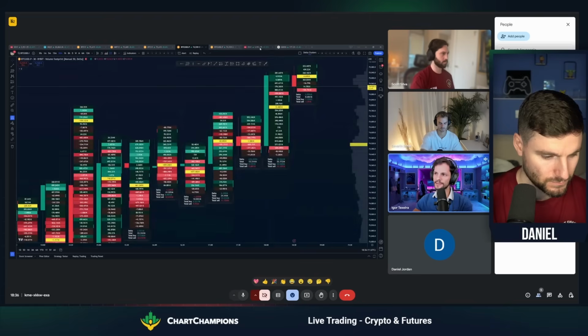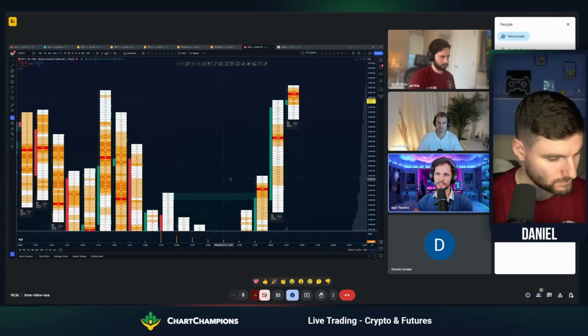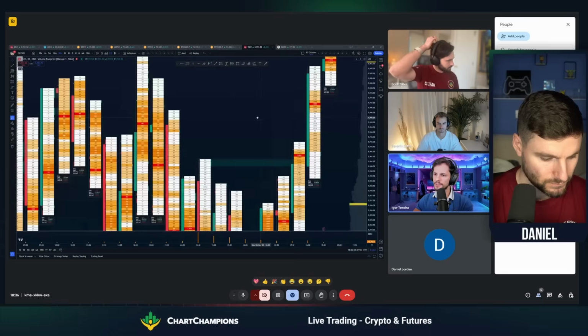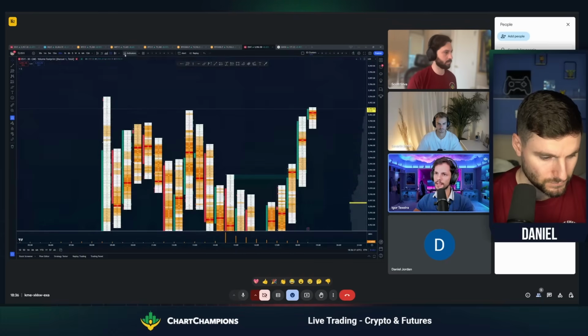And you also have the same information here. So I pay for the data, I get the data here too. If you connect with CQG, for example, you actually get the data from them, so you get the full depth of the market. But yeah, you can use everything. You've got the stacked imbalances. TradingView has really upped their game.